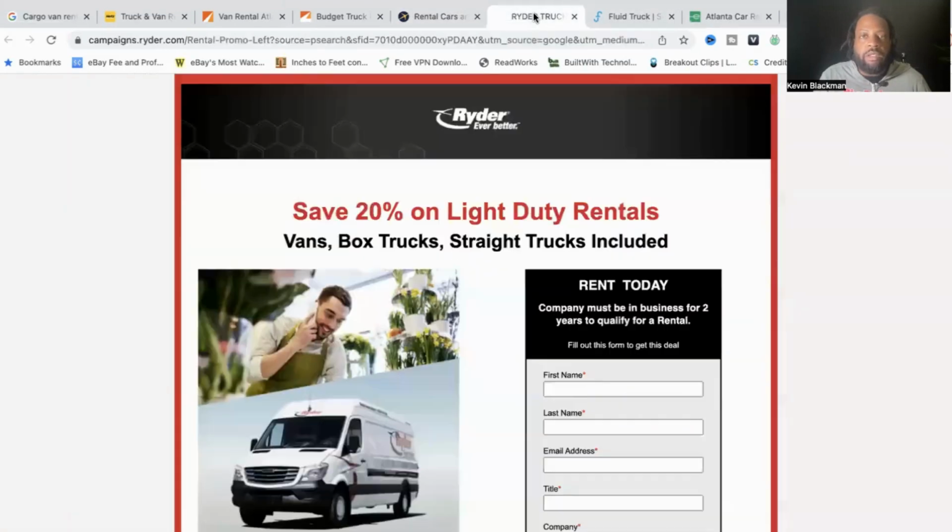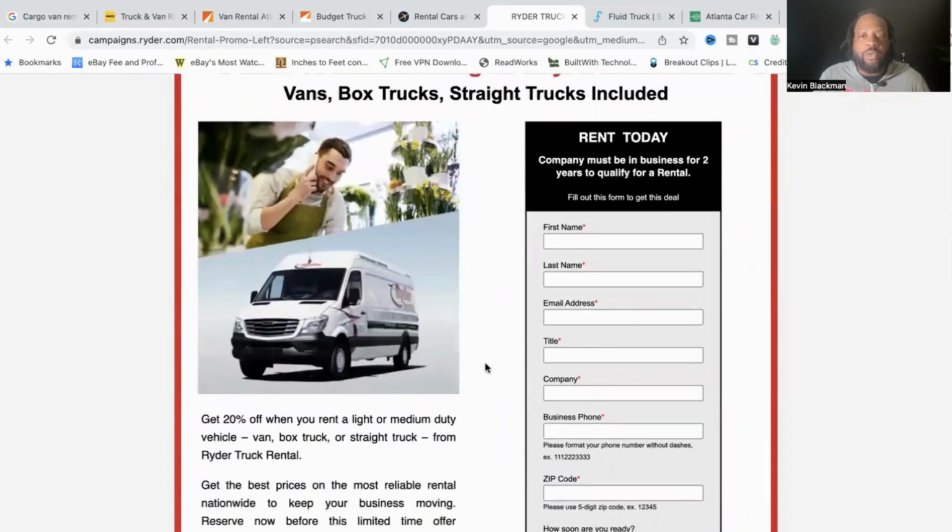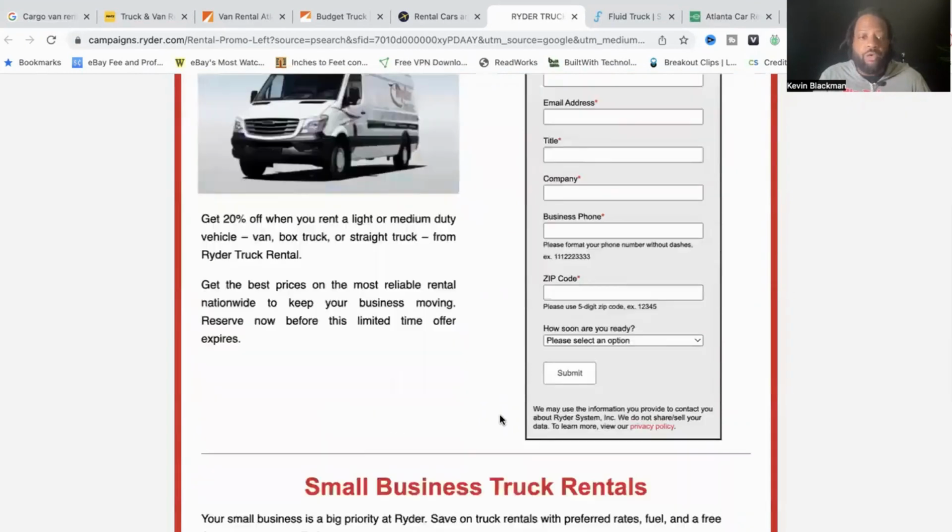rental places. Ryder has trucks as well, but Ryder requests you have 2 full years of qualifying business, being in business for 2 full years. I'm not sure how they verify that. It's easy to look on the Secretary of State and see when your business was formed, so most people do it that way. I don't know if it's stated. A lot of times you just tell them how long you've been in business and they go from that.